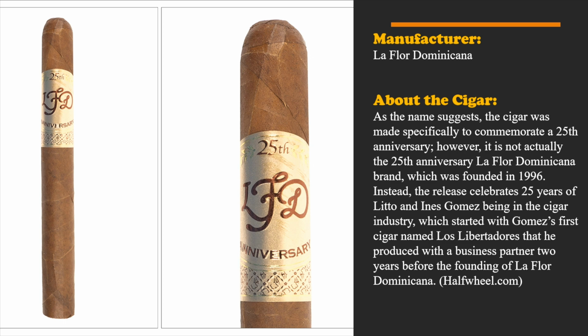Halfwheel.com had this to say. As the name suggests, the cigar was made specifically to commemorate the 25th anniversary. However, it is not actually the 25th anniversary of La Flor Dominicana, which was founded in 1996. Instead, the release celebrates 25 years of Litto and Inez Gomez beginning in the cigar industry, which started with Gomez's first cigar named Los Libertadores that he produced with a business partner 2 years before founding La Flor Dominicana.